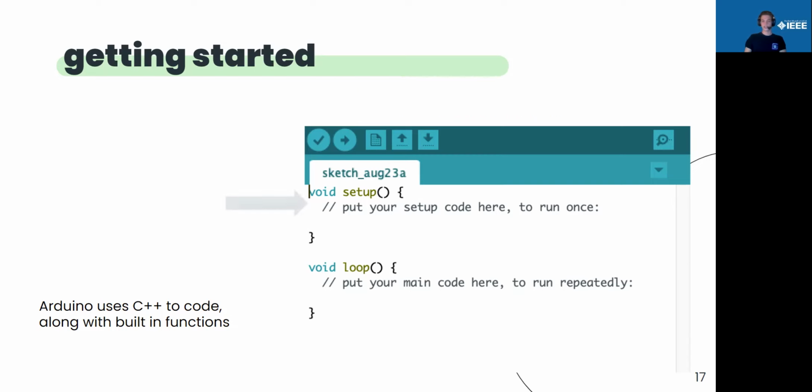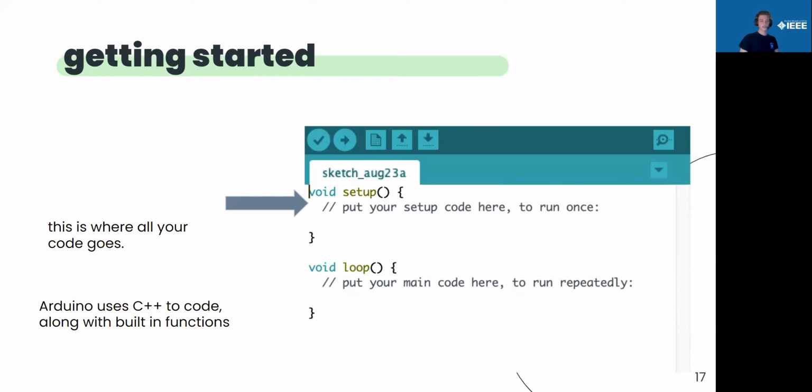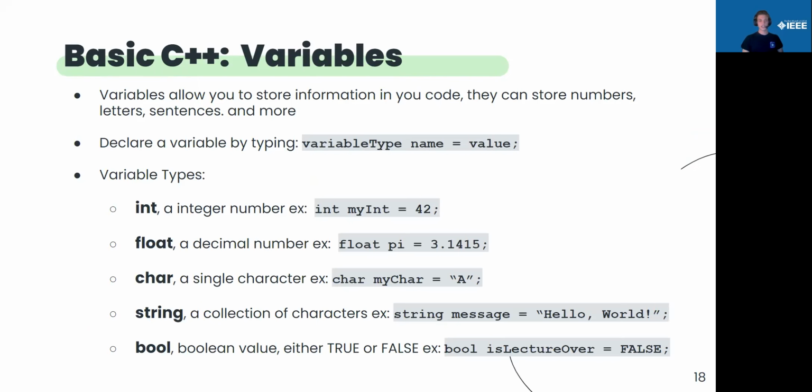And then it will start working. So this right here is where all your code goes, in the little white space. And yeah, Arduino uses C++ to code, and it has its own built-in functions that it uses. So just in case you guys haven't been introduced to coding or programming before, we're going to go over just a basic introduction to some of the C++ stuff.